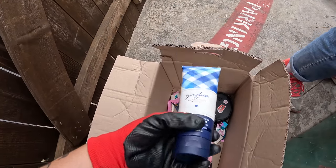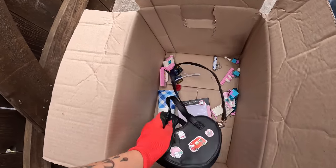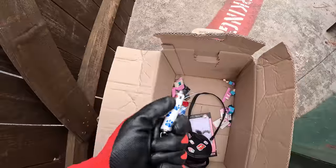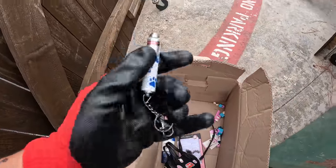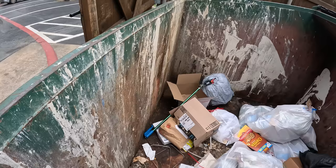Gingham by Bath & Body Works. We got this little heart-shaped purse. And, oh look, this is a cat laser pointer. It doesn't work anymore. Oh, the grabber fell in the dumpster.